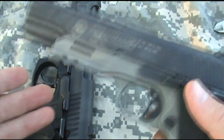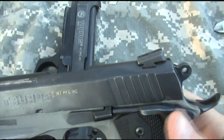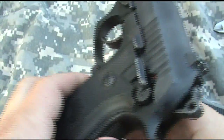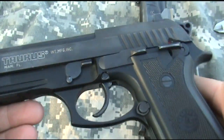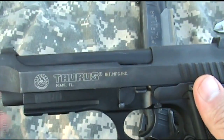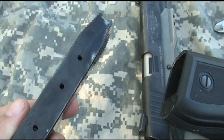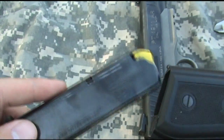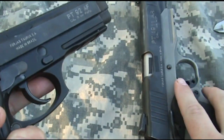Someone that's really skilled with the 1911 can do great with it. However, if you're running something like this Taurus, a Beretta, whatever, and you know your skills with it and can shoot it well, guess what? You've got one less reload to do the same amount of work. And to me, that just makes sense.